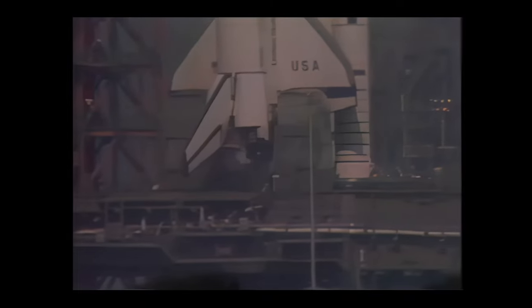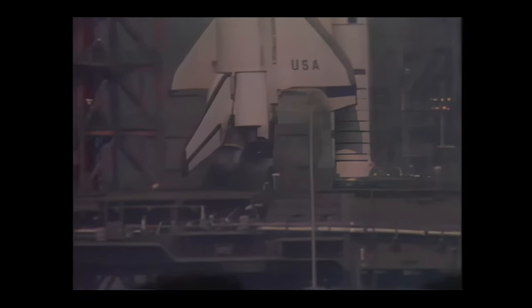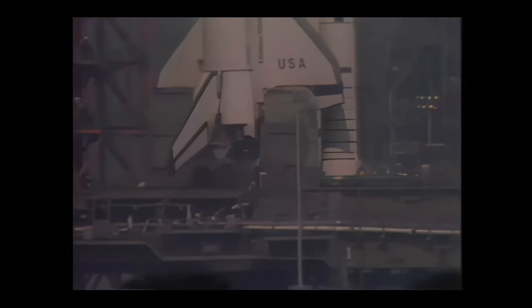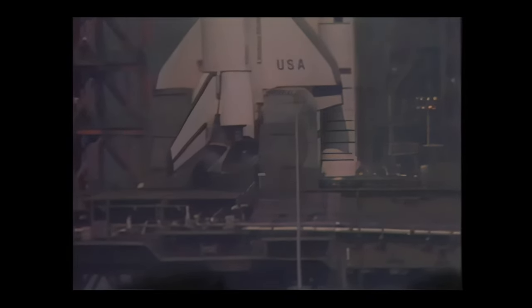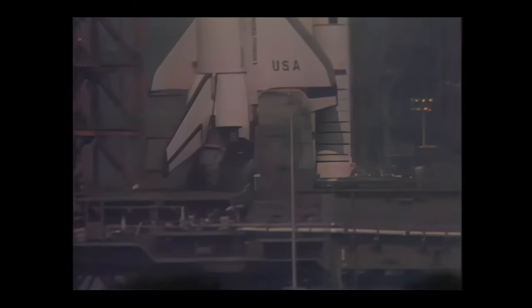T-minus 40 seconds, development flight instrument recorders are on. T-minus 37 seconds, we're just a few seconds away from switching control of launch to the computer sequences. We have control of the countdown now being conducted by the launch sequences on board the orbiter. T-minus 20 seconds and counting.